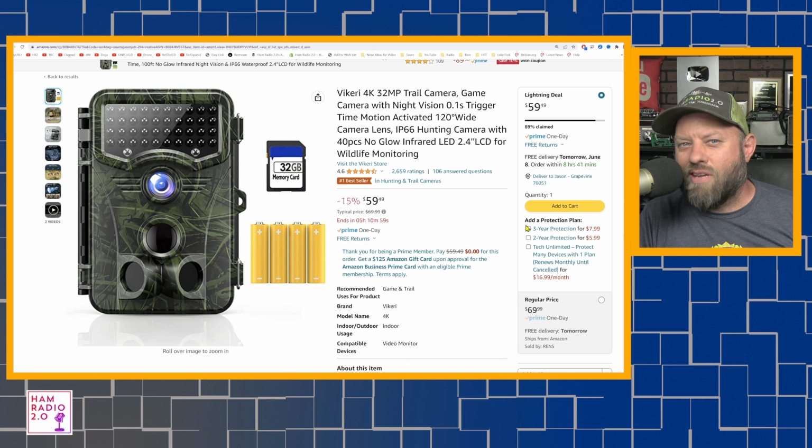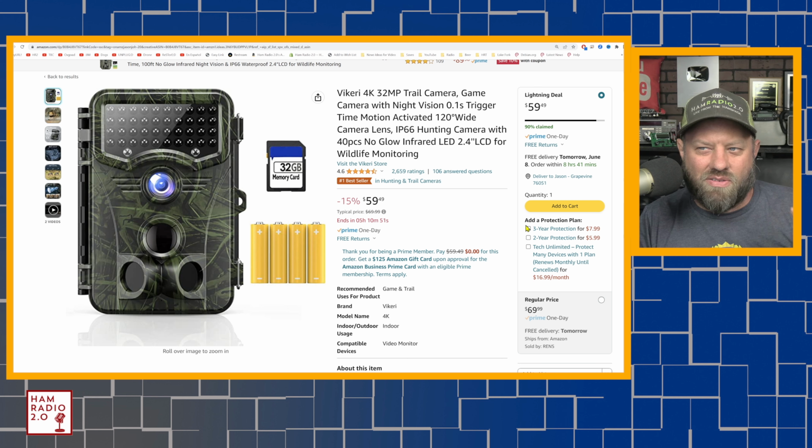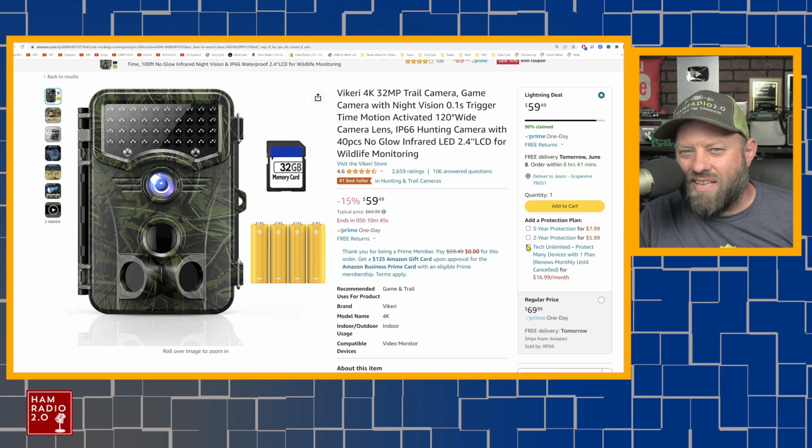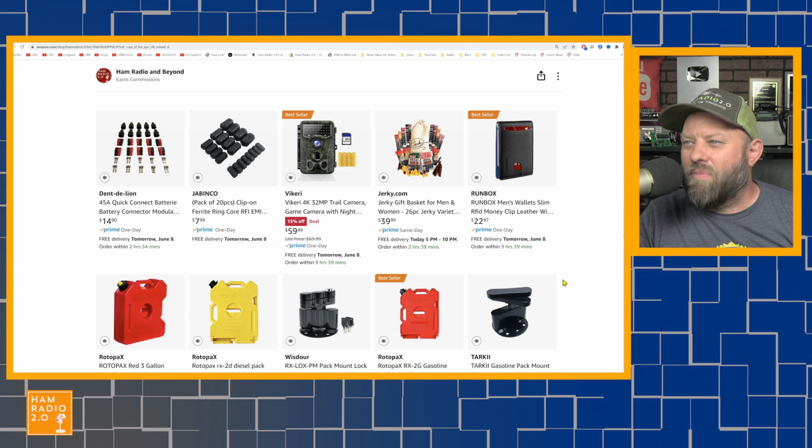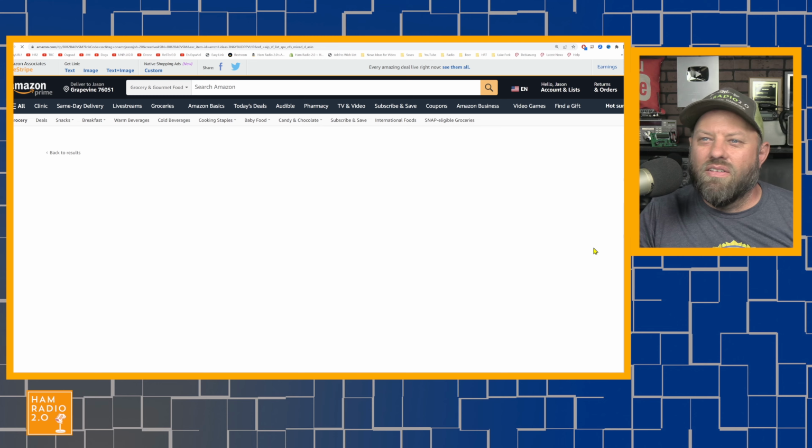I know guys that have these set up in their backyard. Maybe their house backs up to a creek or a lake or something, and they know they have wildlife back there. So you don't have to have a hunting lease to use one of these. Heck, you could set one up on your front driveway and see if anyone walks by at night. Always a good thing to have, a backup camera in certain places.